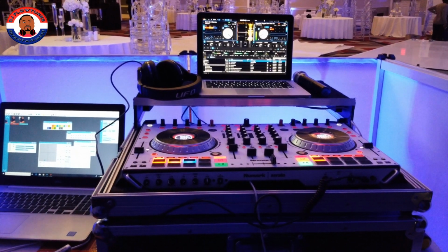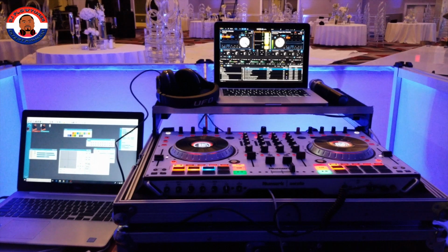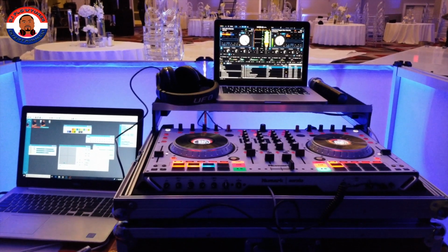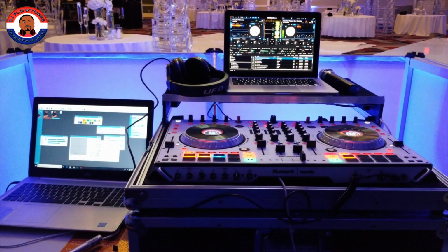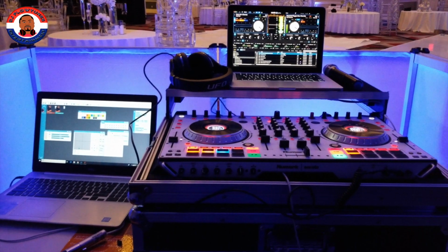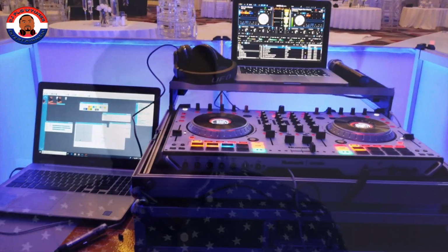That's the setup. The hall is still being decorated right now. I came pretty early. I'll be leaving and I'll be coming back to start the performance. But there's also a live band setting up as well. So it's going to be me and a live band. I play some, then the live band takes over. That's how it is. Let me know what you guys think in the comments, man.